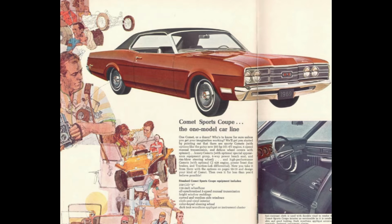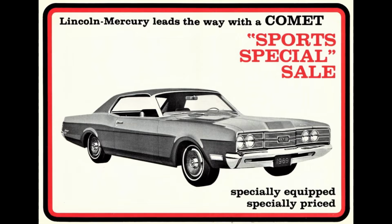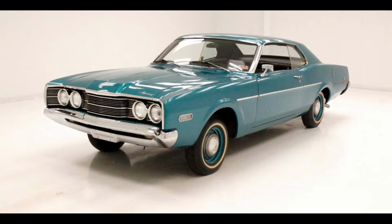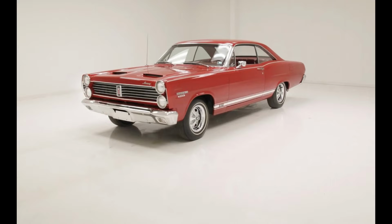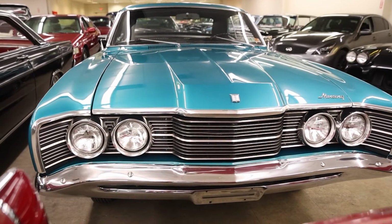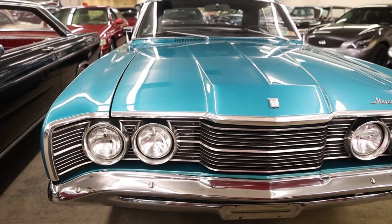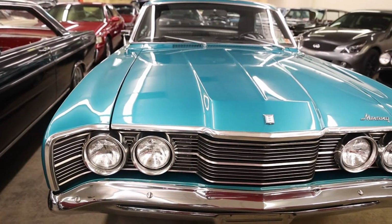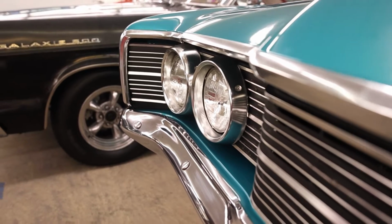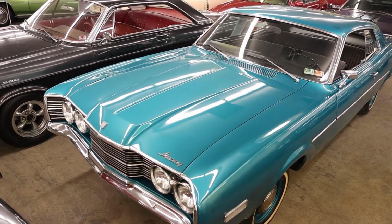Anyway, Mercury offered the Comet in 5 generations. 1968 falls in the 4th generation, which had a production run from '68 to '69. Going back to the '67, just to show you how much the design changed by '68. '68 loses the stacked headlights and has a more traditional front-end look with a black and chrome contrasting grille, which I am a huge fan of. Very clean lines. The '68 Comet only came in one body design, a 2-door sports coupe.